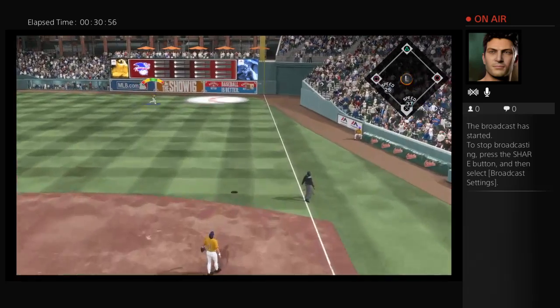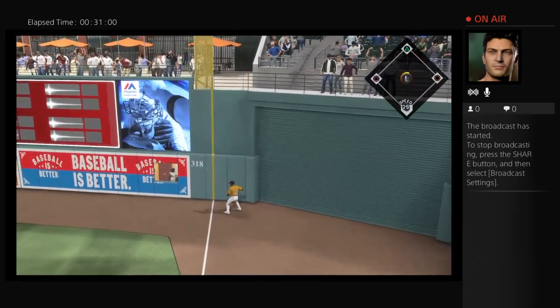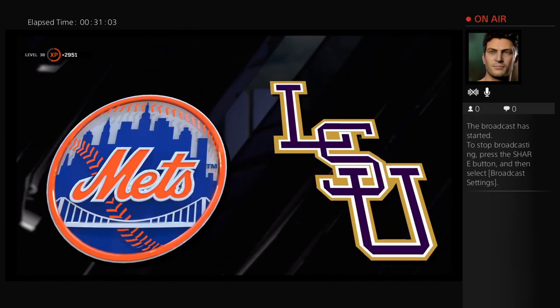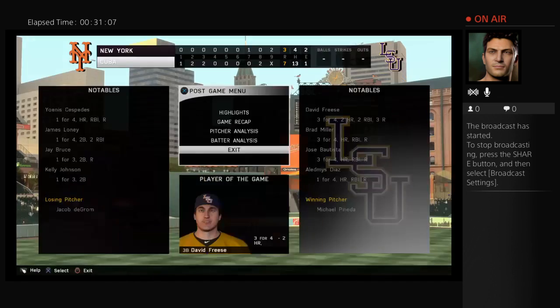Although there are a couple of bases open, and we'll see if they think about working around him. On the run, and he makes the catch just shy of the wall. And with that, this ball game is over. And guys, I think you might agree there's little doubt.